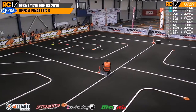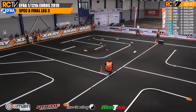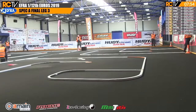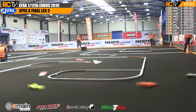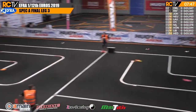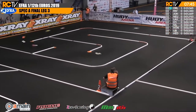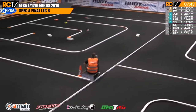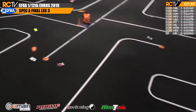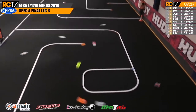Orlowski leads off then from Ollie Payne and Nicholas Johansson. Off the line in grid order, Orlowski leads from Payne, from Johansson, from Neumann. Ollie Payne, the only one of those 4 who cannot win the title. That was the title that he won last year.